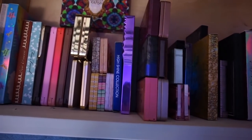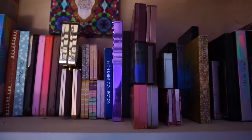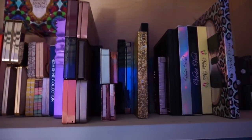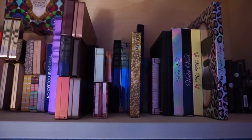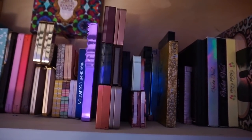I'm so happy. This took me quite a while. It was quite a mess, I'll be honest. I got rid of quite a few palettes. If you're interested in any of the palettes that I got rid of, I will have some posted on Poshmark, so you can purchase them there. But I'm very happy. You'll have to let me know if you're interested in seeing a full overview of all the palettes, like me opening them all, which will take quite a while, I'm sure.